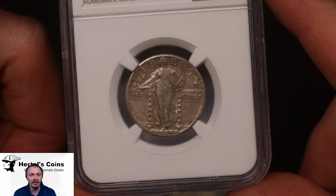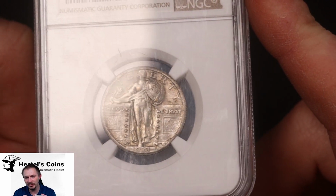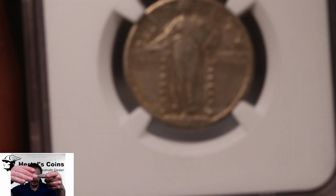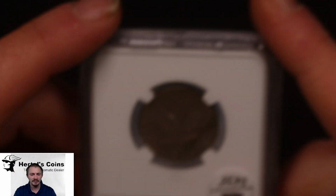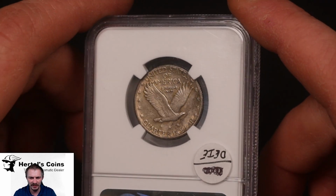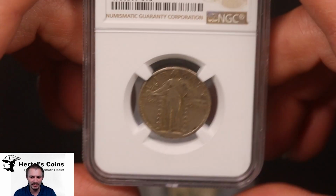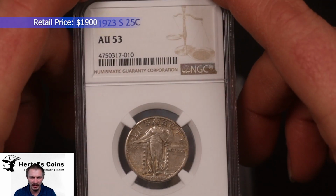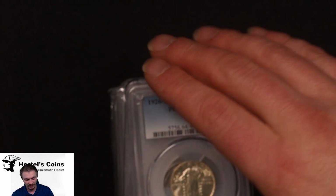Next is a little harder date, a very hard date in the Standing Liberty quarter series. This is the 1923S. One thing about the 23S is it's very hard to find with the full date. And this one's got really nice detail to the date. The reverse also has a little bit of a toning spot on it. But still a nice, decent grade circulated 23S Standing Liberty quarter, and this one was an AU53.